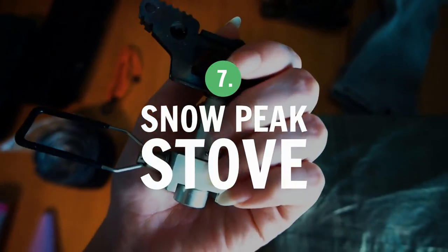The Snow Peak stove, and it's so tiny. It's so little and it's so light, and this worked great for my entire hike and hikes since then. So definitely recommend. You don't need to have a crazy intense cooking system. You can if you want, but this little baby worked for me.